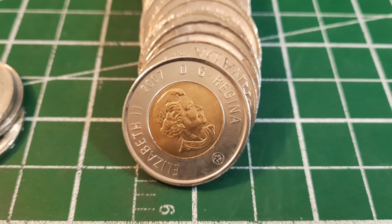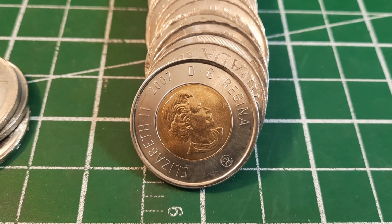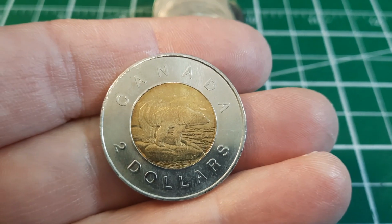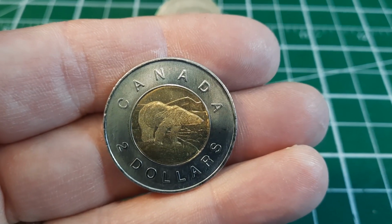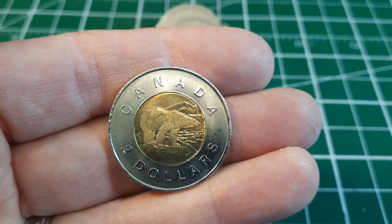So I mentioned earlier wanting to find upgrades, really nice examples of coins in the late 90s or mid 2000s, and we've got one. This looks like a really good 2007. When I flip it over, it is in gorgeous condition. That's absolutely an upgrader. I don't think I've got a 2007 that I felt was worth keeping. So that is a great one. Definitely an upgrader for me.